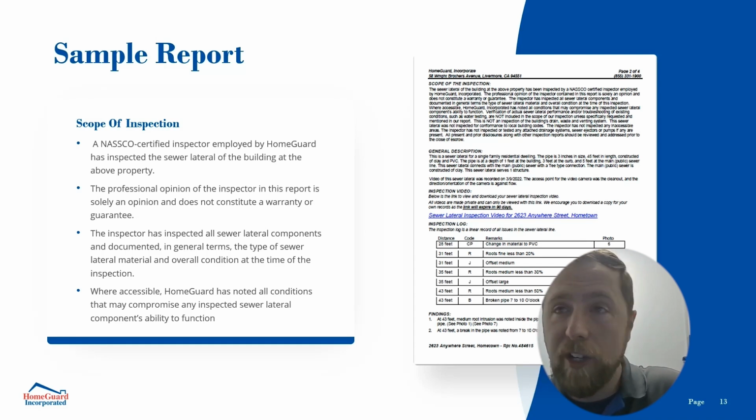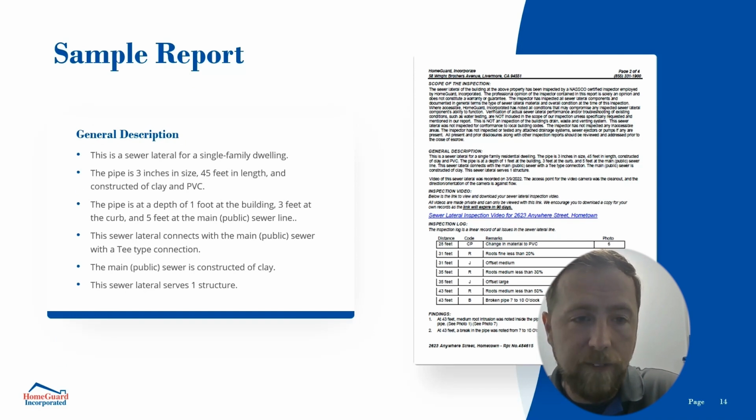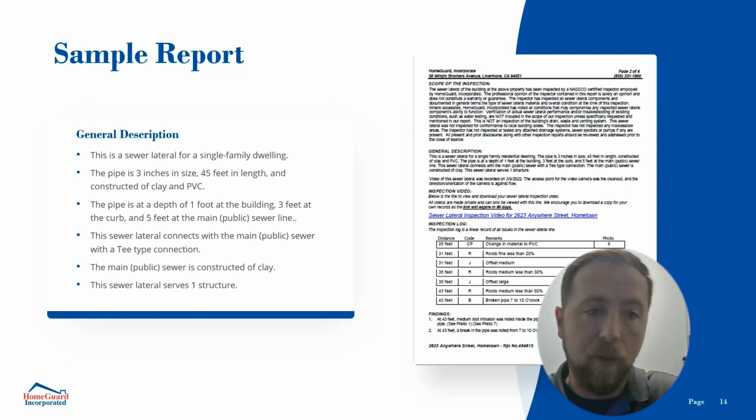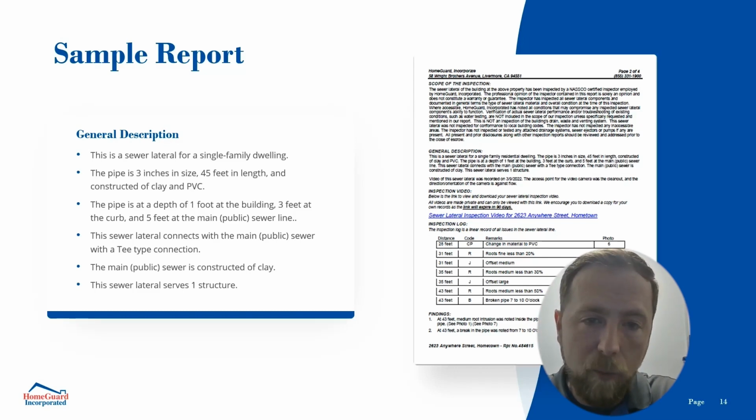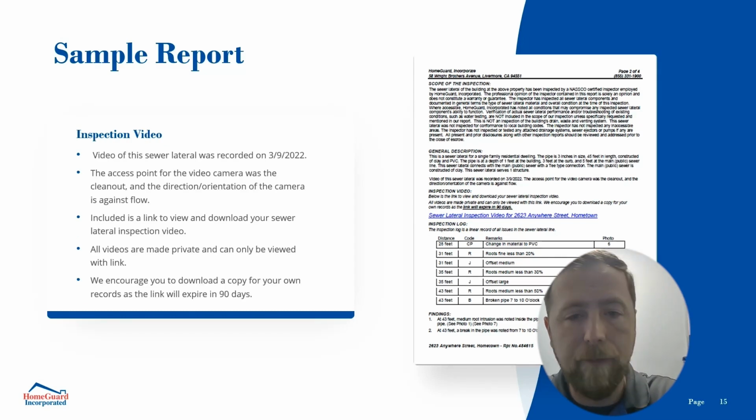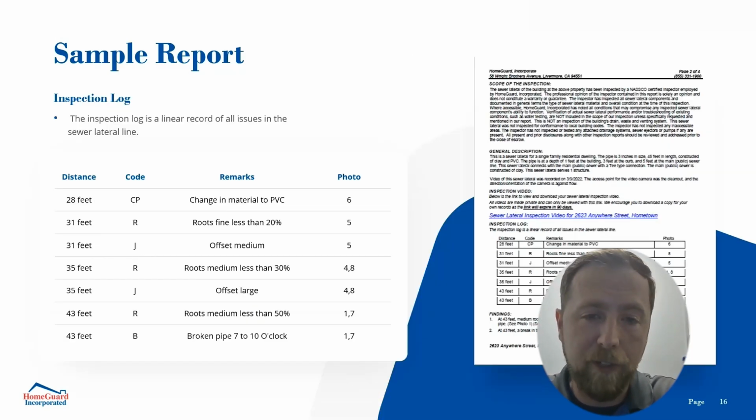All right. So, you're going to get that video. You're going to get definitely a detailed report. You can see in the slides actual examples of what our report looks like. You get a log of all the findings, everything that was discovered. You get a full description of the pipe. We detail out the scope of the inspection, that description that includes how long the pipe is, how deep the pipe is, what type of material. We give you all that information so you are informed and you know what's going on with your sewer lateral pipe.